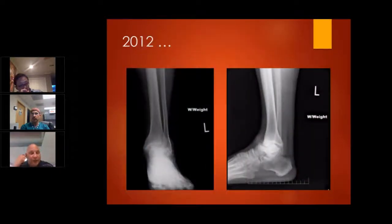This is what he looked like in 2012. Unfortunately, avascular necrosis and collapse of the talus. If he had come in earlier, he might have been able to get away with an ankle implant, but at this point in time, most of that talus is avascular necrosis. So he went back to the primary surgeon, who recommended either a tibial calcaneal fusion, which he did not want to have, and or amputation. And obviously, he didn't want to go for that.